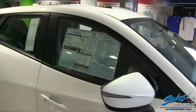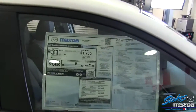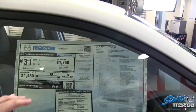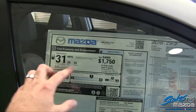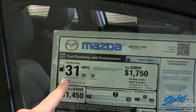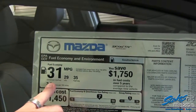Now, every time you're looking at a vehicle at the car lot, a good place to go is right here to the window sticker. Let's take a look for just a second. This is going to give you all the information about the vehicle, what you need to know, what actual options the car has, and what standard features it comes with. Now, fuel economy, they always put that in big bold letters right there. 31, that's an average combined, okay? So 29 in the city, 35 on the highway, again for an average combined of 31.